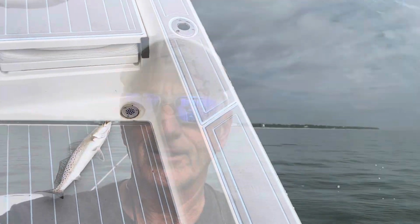Man, this water's beautiful, y'all. I just got to talk about it. Man, it's crazy, huh? Like in December, I'm in the sound on a little oyster reef that I fish, and the sheephead are on there. There's a lot of oysters this year.